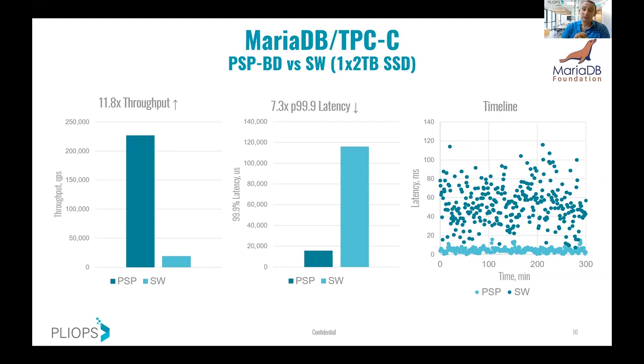As you see, the latencies provided by the Pliops managed systems are not only low, but also have a very low variance in contrast with those delivered by the baseline software system. So we don't only manage a very high load, but also can provide a very predictable interactive performance.